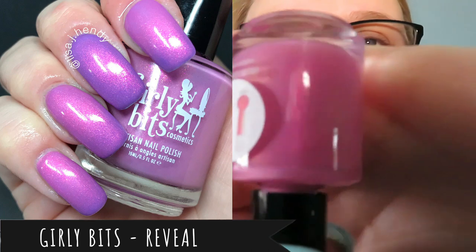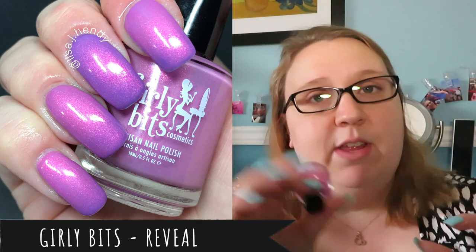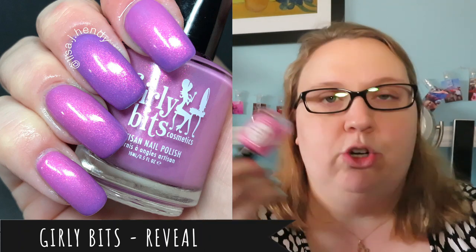I have a Girly Bits thermal that we'll talk about first. This is called Reveal, and this is a pink that goes to a purple. My goodness, the transition on this is just gorgeous. It's a beautiful polish, and it has slight shimmer in here too. You can kind of see there. It's very pretty. I love this. It's just very girly and dainty and pretty. So this is Girly Bits Reveal.